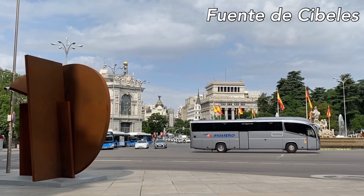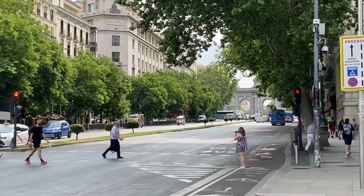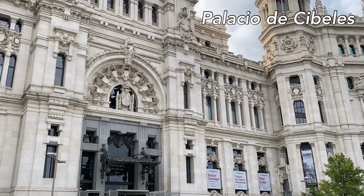This is Cibeles Fountain, and it's located right in front of the Palacio de Cibeles. It's also really close to Puerta de Alcalá, as you can see here. This is what the Palacio looks like from the outside.